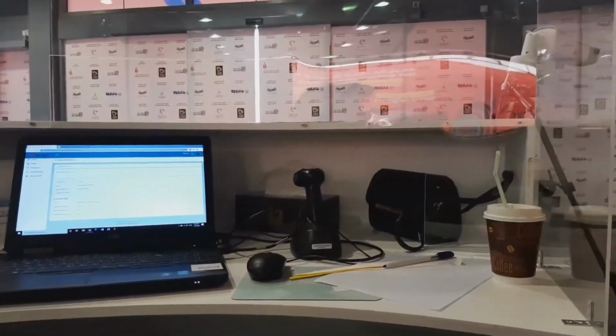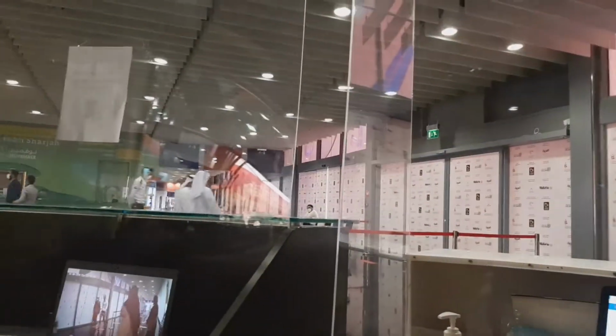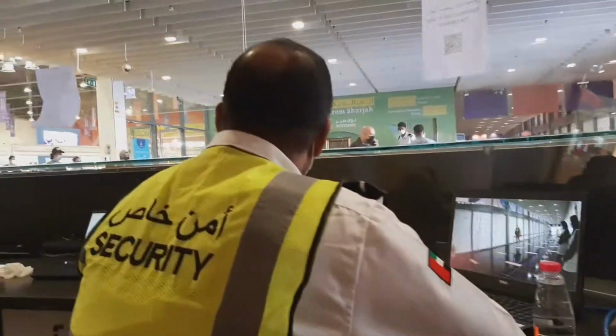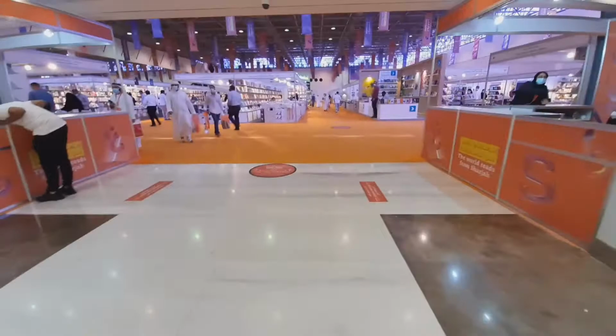So I am busy doing my duty as well. As you can see, people are coming in. We're sitting behind. We're provided with sanitizers. We're having the bands. As I told you before, it's not the same as what it was last year. They have brought a lot of changes so that everyone is safe.